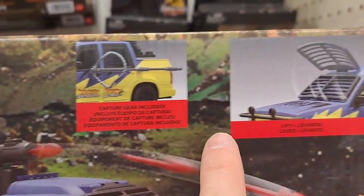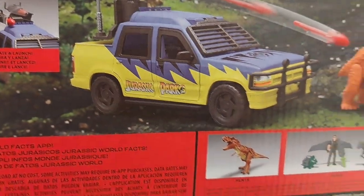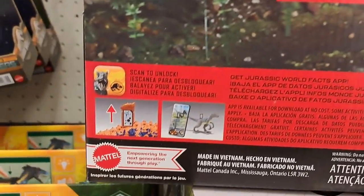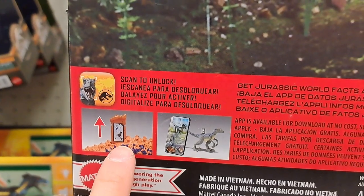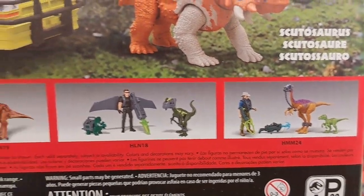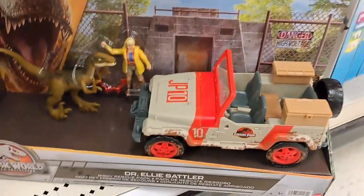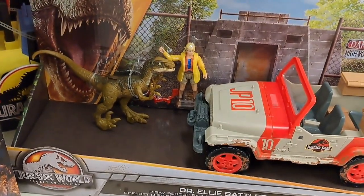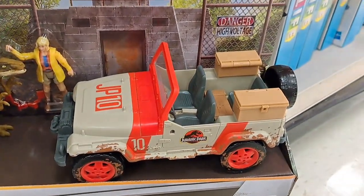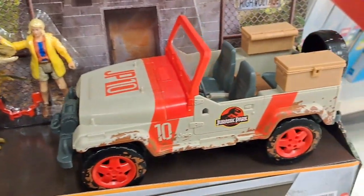Captured gear included. Lift right there. So cool. And the dino also has the little tracker chip or whatever that you can use in the app. And these look like toys that should be coming out soon. Looks awesome. We got this Dr. Ellie Sattler pack here too. It's kind of a throwback set.